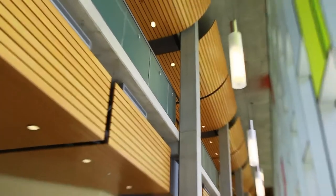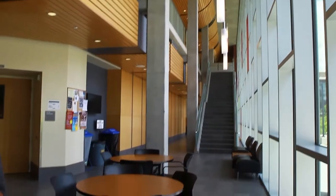Here is our music building, where we offer band, jazz band, choral music, and an orchestra. We also have an audio engineering program and a recording studio. And if you're lucky, you may even be able to catch some of our very talented students improvising right here in our lobby.